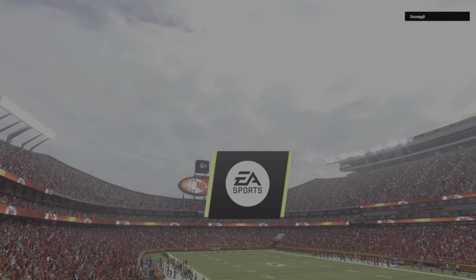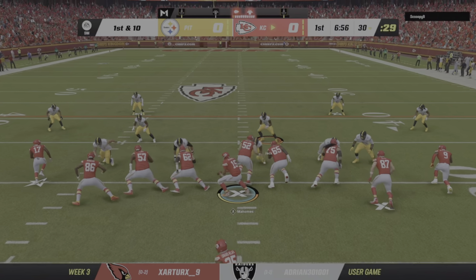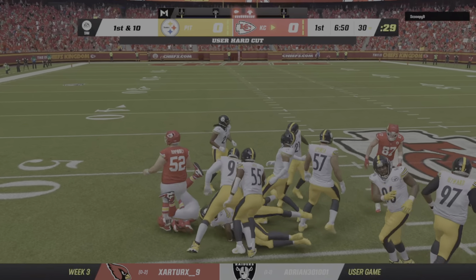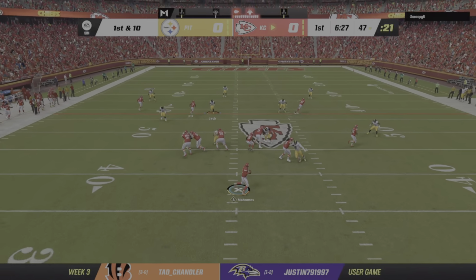Best venues in the National Football League. You get a look there at GEHA Field. The drive will begin with a run by Edwards-Helaire. And able to get this one across. They fake the give. Now Mahomes.